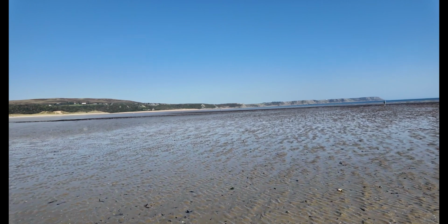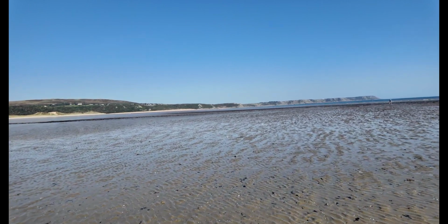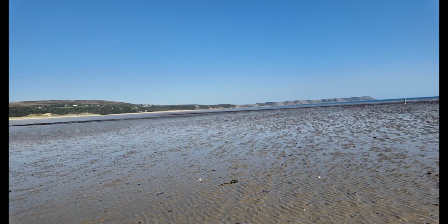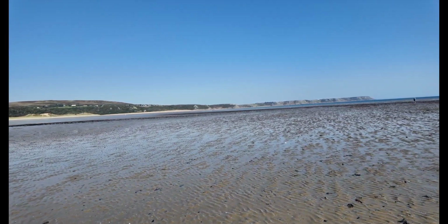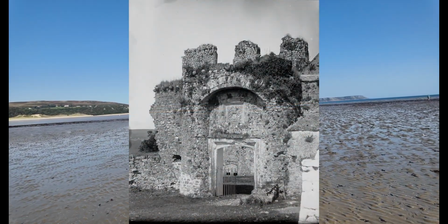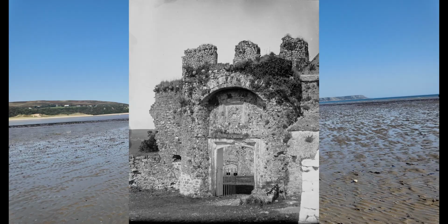So finally, I'll show you some coastline to end off this video. So I'm walking towards Oxwich Castle, which occupies a position on the wooded headland overlooking Oxwich Bay. You can't see it, and neither can I.